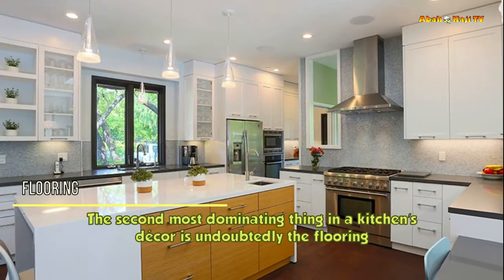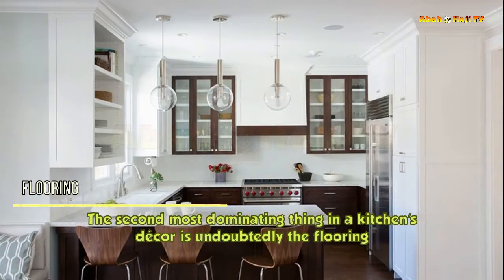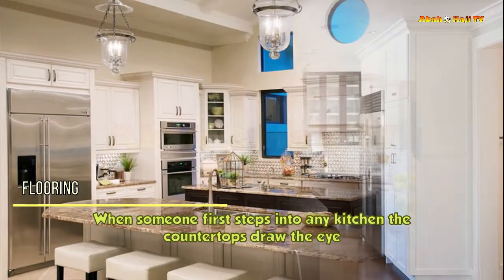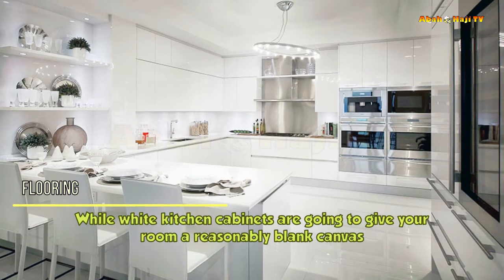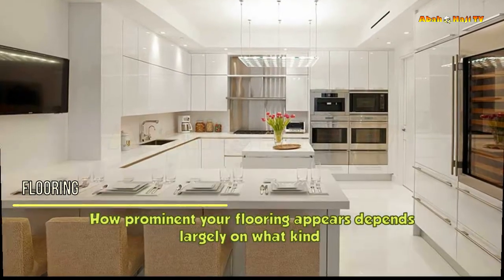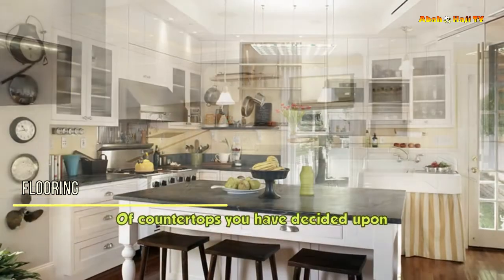Flooring. The second most dominating thing in a kitchen's decor is undoubtedly the flooring. When someone first steps into any kitchen, the countertops draw the eye, and it then naturally falls to the flooring. While white kitchen cabinets are going to give your room a reasonably blank canvas, how prominent your flooring appears depends largely on what kind of countertops you have decided upon.